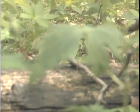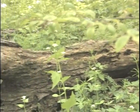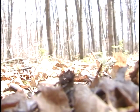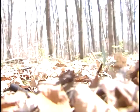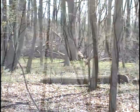Well, I hear you have to be very patient, and you have to look around where the soil's very rich, where there's maybe some downed trees and just a lot of organic matter there. And look around and be very patient, because in these conditions there's a lot of leaves and they're very hard to spot. So you just have to really take your time.